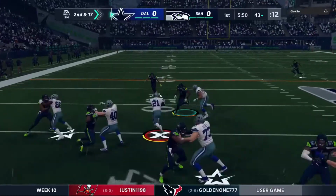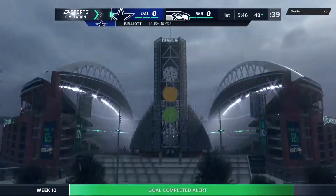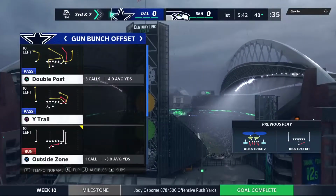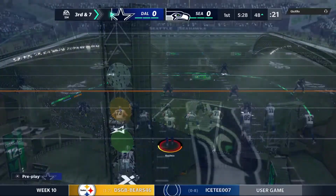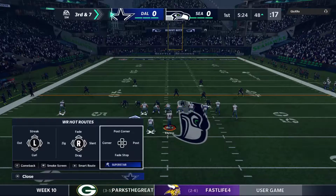Now the first carry for Ezekiel Elliott. And able to break one tackle, but then quickly brought down. But a nice little gain. They'll wind up getting 10 back as that sets them up for 3rd down. It'll be a nickel look here for the Seahawks on 3rd down.